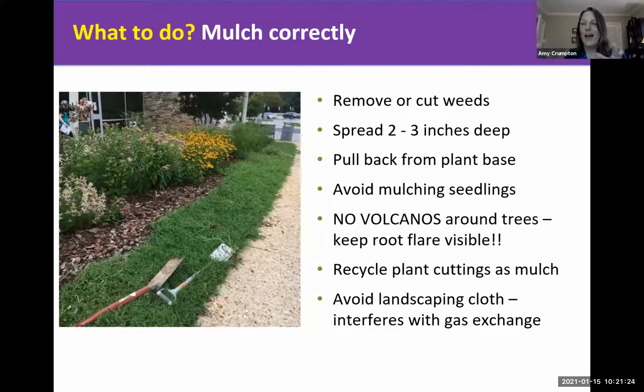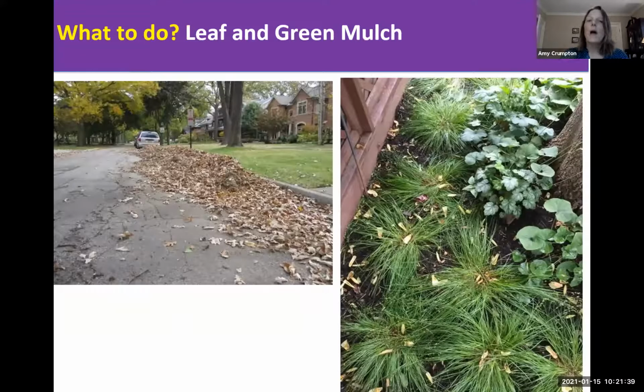So I think the stuff that I had in my unfortunate bags of compost that I bought was probably this kind of plastic landscaping cloth that had gotten shredded up in their mill. You could just do leaf and green mulch.